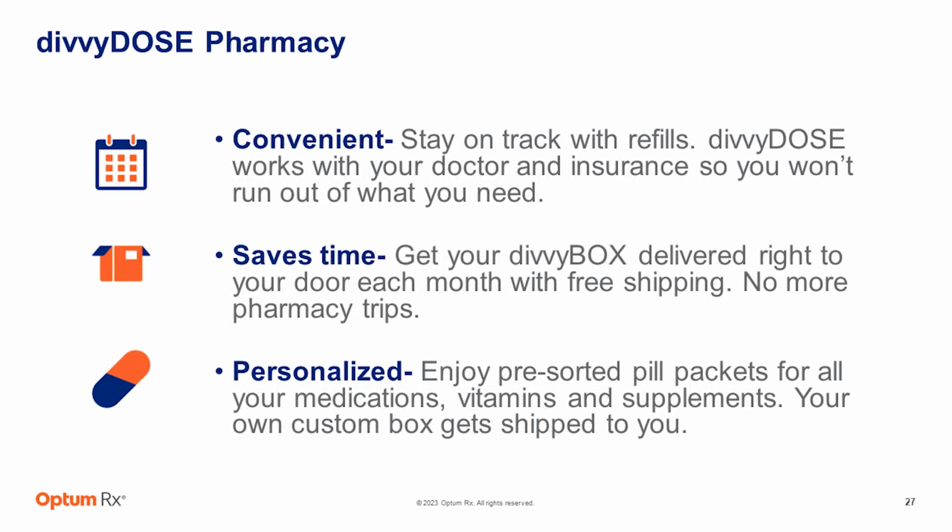DiviDose is a full-service pharmacy that is convenient, saves time, and provides personalized delivery of your prescription medications, vitamins, and supplements that are sorted by day, date, and time. DiviDose offers extra convenience by working with your doctor and insurance so you stay on track with refills and won't run out of what you need. Save time with free delivery and have your DiviBox delivered right to your door. Your personalized custom box will contain pre-sorted pill packets for all of your medications, vitamins, and supplements.